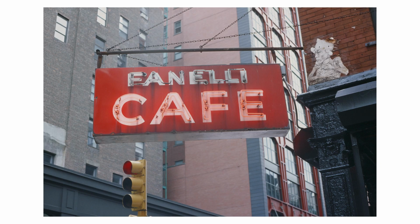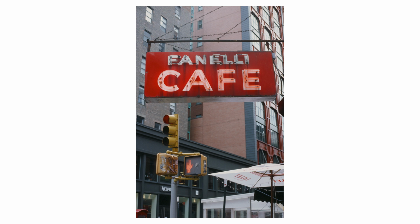This one's kind of cool. This is like an old school restaurant in Soho. I like that shot. Tried it again. Some vertical. Okay. That one I like. The blues and the reds really look nice with this film.